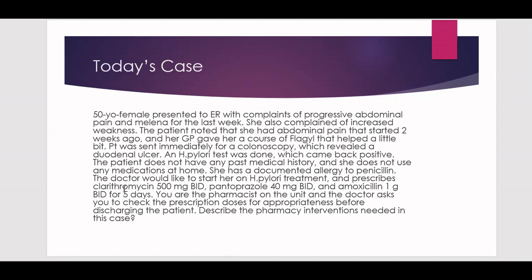Make sure to give the right duration of therapy so that you're sure that the H. pylori is eradicated. That's all for today's case.